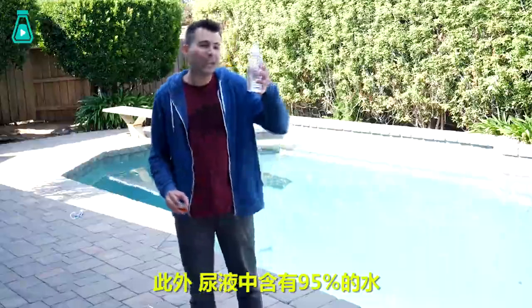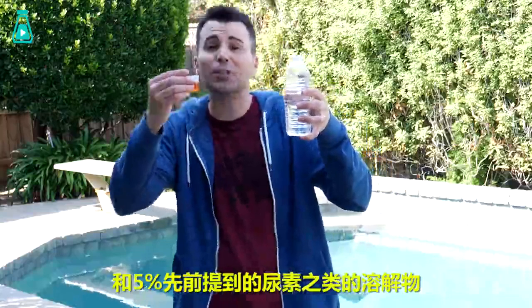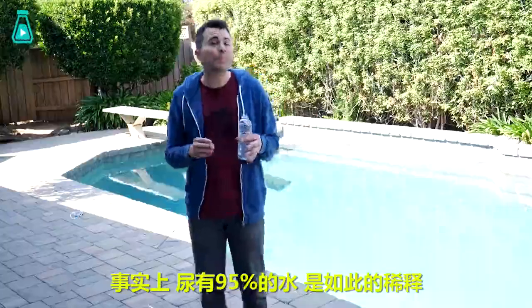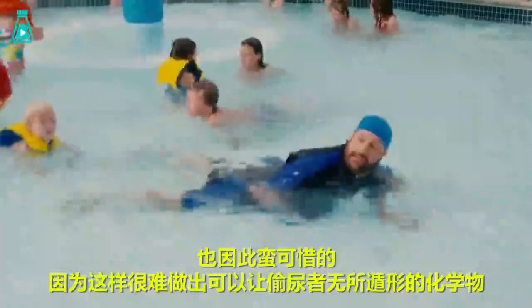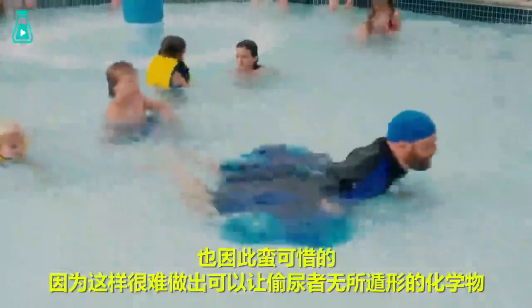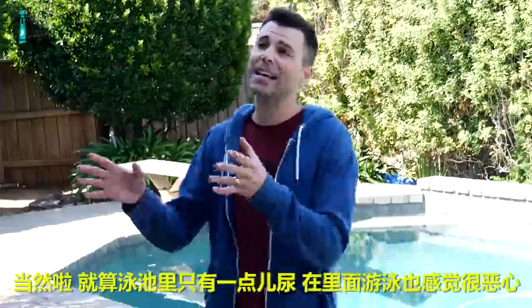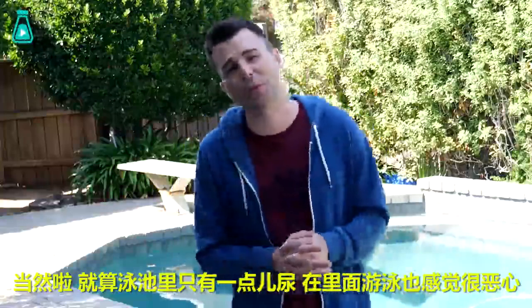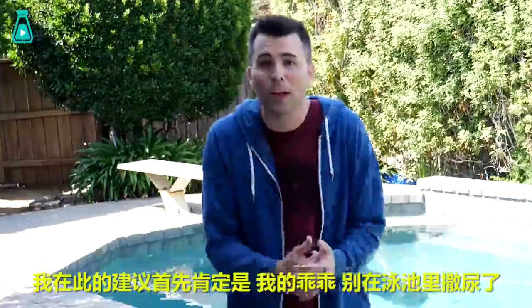Additionally, urine is made of 95% water and just 5% of dissolved solids like the urea stuff we've been talking about. The fact that pee is so dilute at 95% pure water is in part, disappointingly, why it's really hard to make a chemical you could add to any pool that will magically turn blue if someone pees in it. Having said that, I suppose it's still a little gross knowing you're swimming in even just a small amount of pee. I guess at the end of the day, my advice would be to be cool and don't pee in the pool.